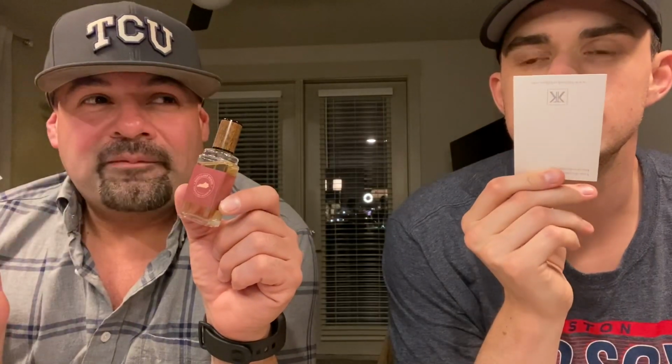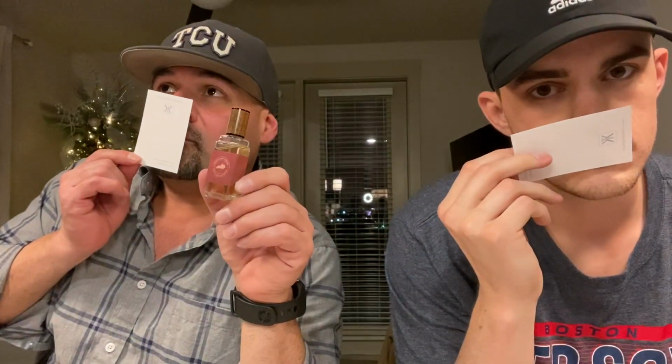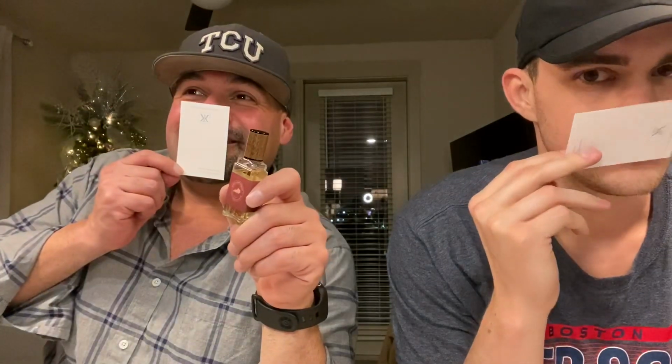I'm getting something. Either it's like an animalic leather, or... I'm not getting animalic at all. It's like fresh, spicy to me. Something in this is giving a bit of skunk. Not like the Amouage that we tried the other day. Not that bad, but this smells kind of like a Boss fragrance, I think.